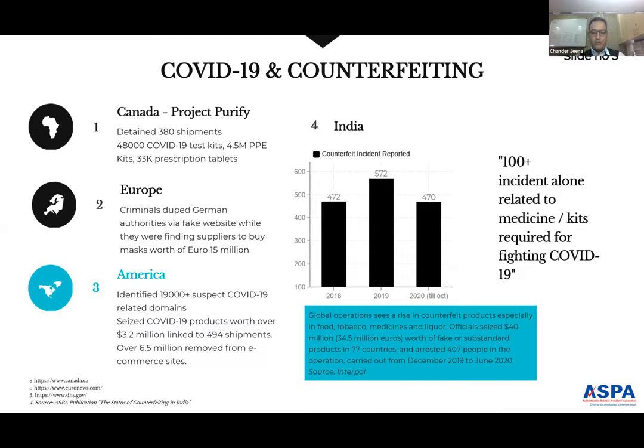So coming back to the main issue, I would like to share the recent incidents and statistics related to the counterfeiting that happened during the COVID pandemic. We all know that counterfeiting has become a trillion-dollar economy in itself. In fact, time to time, the Interpol director has termed it as the crime of the 21st century. And I think his predictions are almost on the right line. Very unfortunate to say that.